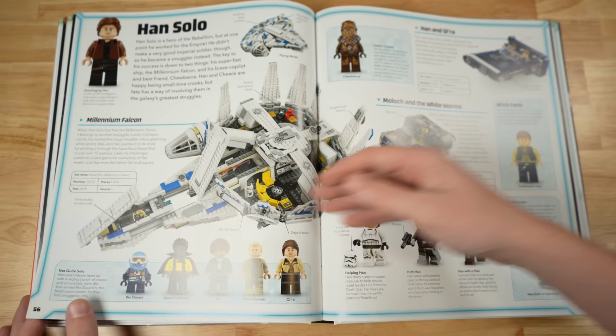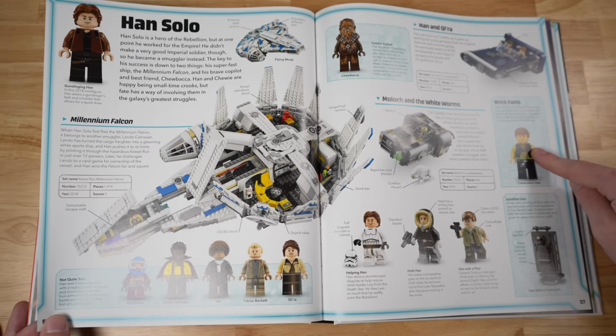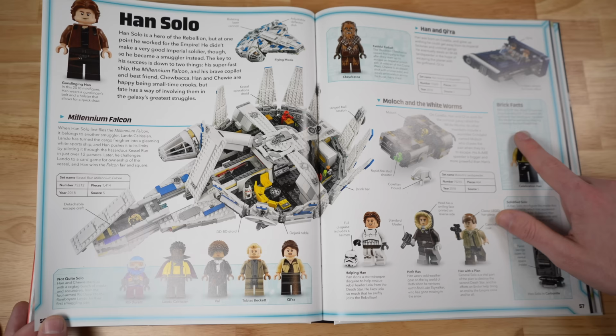First up in this section, we've got an entire page dedicated to Han Solo. It feels like a little bit of a... I get it. The Galactic Civil War is more than just the Empire, but it's AT-AT, and then it's Millennium Falcon, Han Solo from Solo with a little bit of other original trilogy Solo. And a brick fact, DK Lego Star Wars Character Encyclopedia 2011 includes this exclusive Han minifigure. He wears the medal he earned by helping destroy the first Death Star.